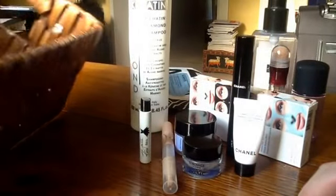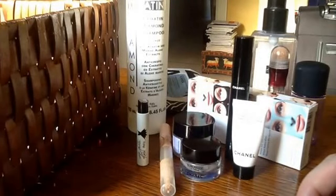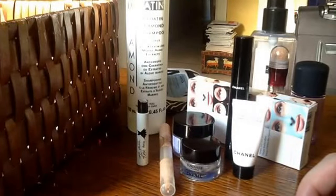So apart from a toothpaste in there, that was what I used up in May and June, and quite a few of those were positive. So I shall speak to you again soon with my favourites.